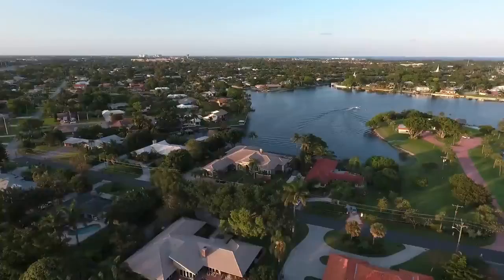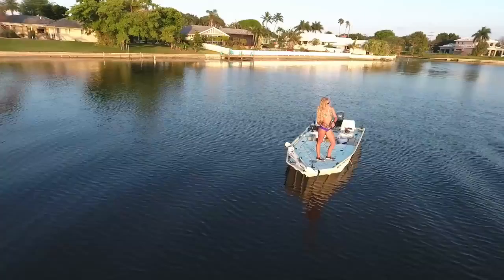Killing it today. This is probably a 3-pound peacock bass. It's more like two.